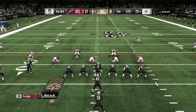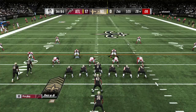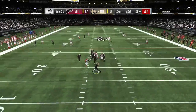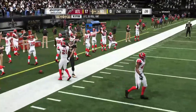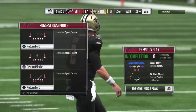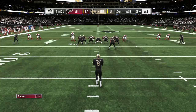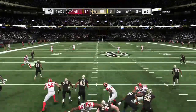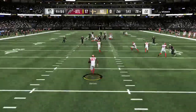Ready, you ready? Now Ryan. And that is incomplete. Not only was the call spot on, how about the execution of that defense right there? The zone was absolutely locked up tight. He was trying to force it in there on third down. But if there's a time to force it, he felt like he needed to make a play, right? Yeah, exactly right. Third down, you got to try and find something. There's nothing available there for him.